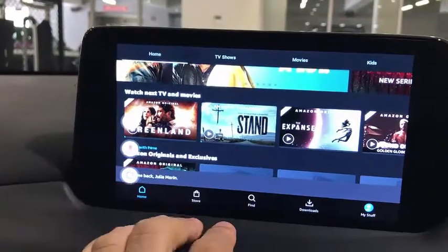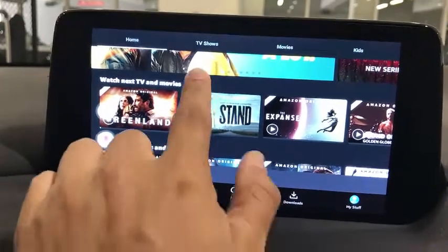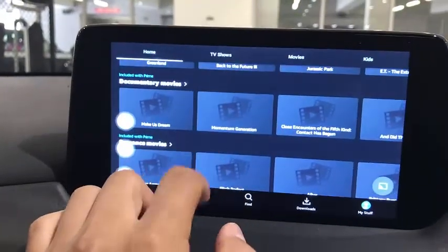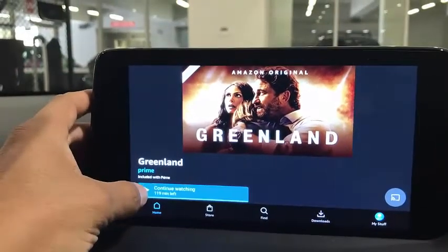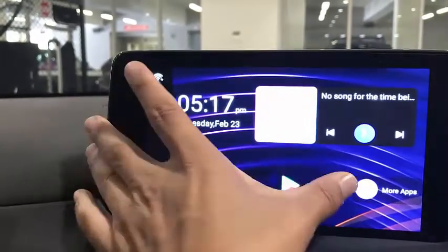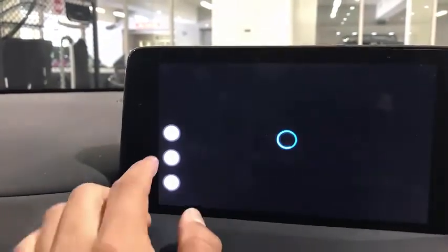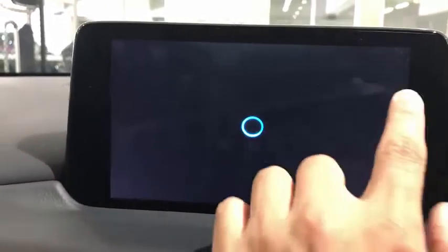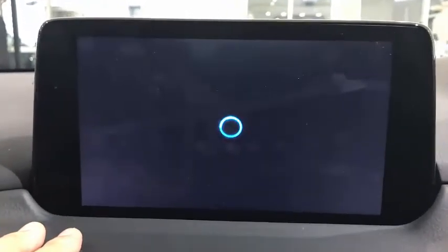Let's play this one. We're going to watch Greenland now. Sorry, went back to the main screen. More apps, Prime Video. We can move this to the right so it doesn't bother us when we play Amazon Prime. That's what I did. When I clicked play, the menu of the software was on the left, so when I clicked play, it went back to the main screen.